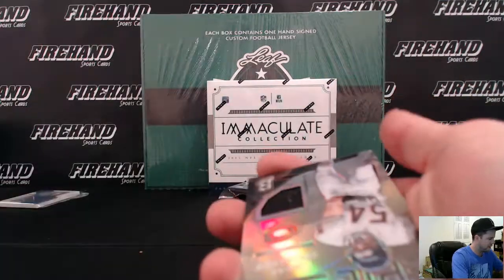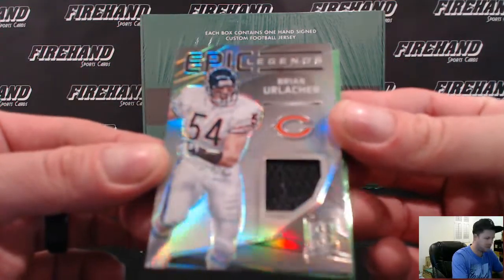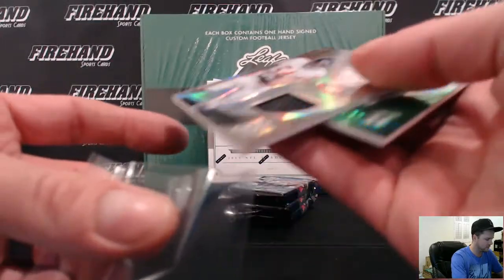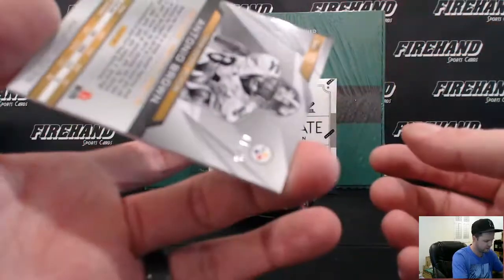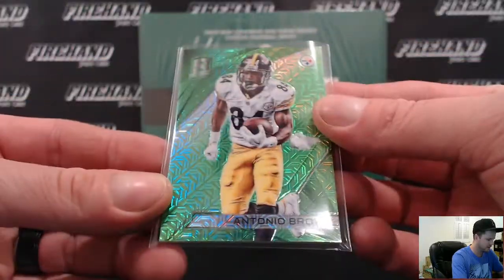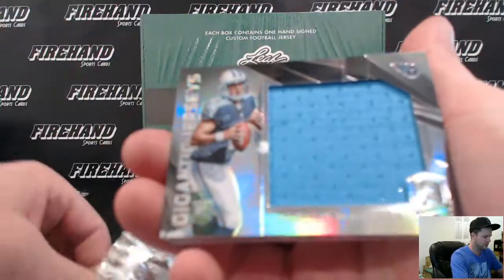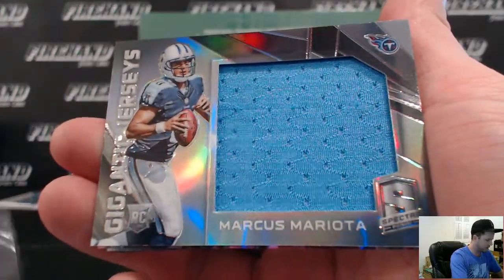22 to 199. Chicago Bears, Brian Urlacher for D&H Martin. Epic Legends jersey. And for the Steelers, Antonio Brown, 4 out of 25. Coach FX. Marcus Mariota for the Titans. Army ATC.